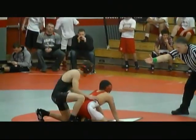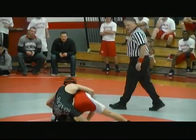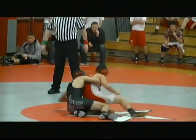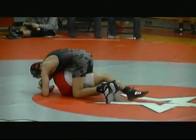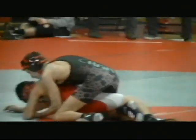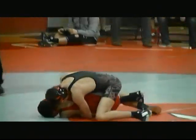Again, for those not familiar with wrestling, the down position, you're on all fours. And Kuhn starts with his hand on the waist, one on the elbow. And Anderson just having a terrible time getting his hands free. Yeah, that's one thing. When you're on top and you got hand control, it can be really tough on the bottom wrestler.